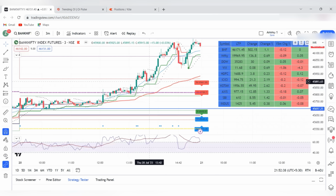Okay, so here we are getting a very good entry, exactly touching the super trend. This is what I need, a touching and making a wick. Immediately after this I'll enter because my stop loss is just below this. So this is a breakout, a retracement. You got an entry here.